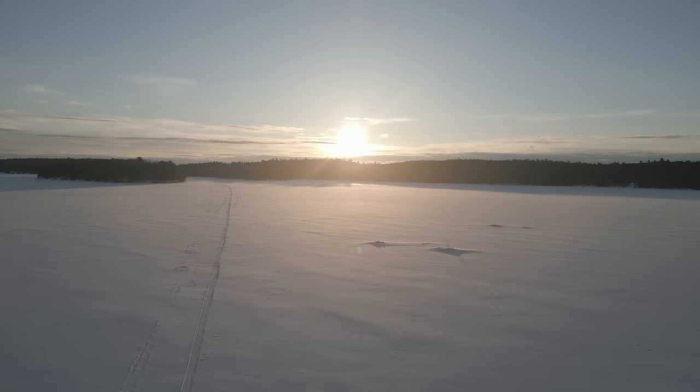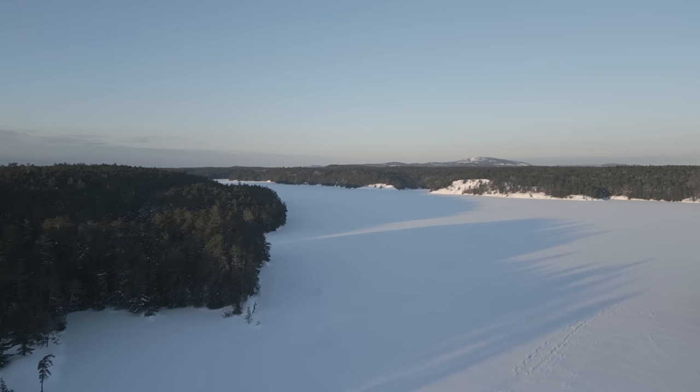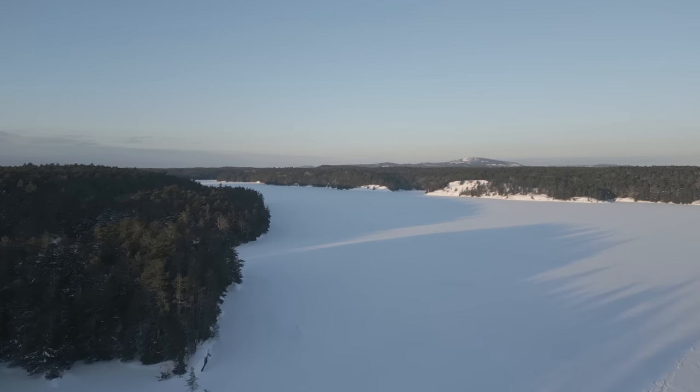After the first few months of winter, we invite you into our cozy cabin and a glimpse at our life off the grid at the island.